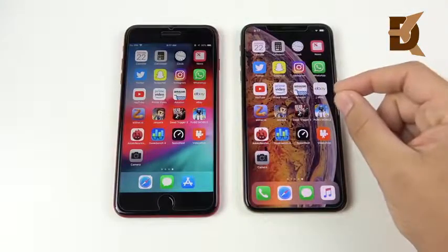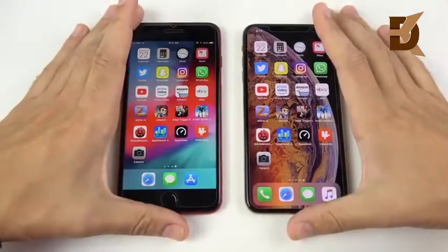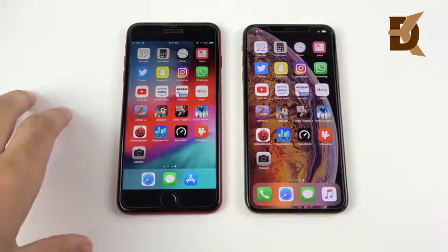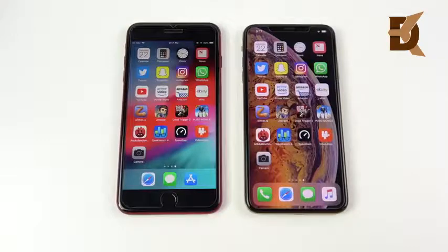I had a couple of hiccups here on the XS Max. I think that iOS 12 is more optimized for the 8 Plus because it's been on the market longer. They've been working on it longer. So I think the XS Max needs a couple of updates before it catches up to the speed of the 8 Plus when it comes to optimization, because it's a brand new device. But for now, I think the multitasking round went to the 8 Plus. Let me know your thoughts down below.